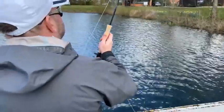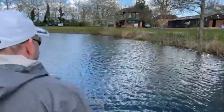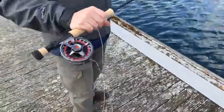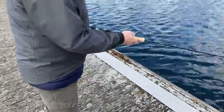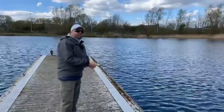But just roll cast, back, forward. Wow. Nice. That's impressive. Yeah, that is very impressive. I think this would make a fabulous mullet rod. Most of the time you're wading, but you're not necessarily casting very far. And equally, it would make a nice bonefish rod for less windy days.